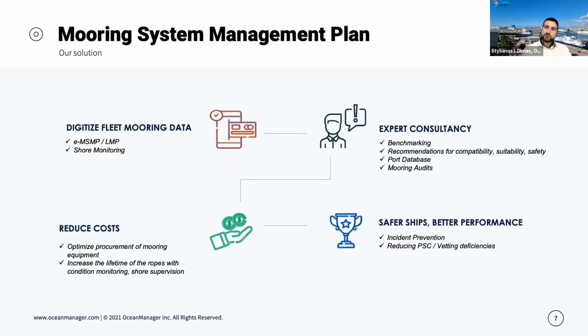The important thing that I would like to point out is that it's not just a software. We also bundle our services with experts in their field who have been implementing mooring management plans for years, and they can help, first of all, implement new management plans on board the vessels, update existing ones, or help you implement the system on board the vessel. So we don't expect the client to do all the work. We have people who actually do that for a living, and they can help you and take the burden off your hands.